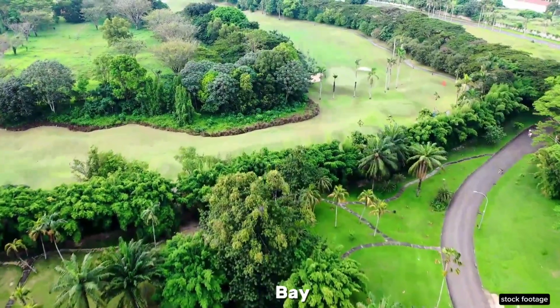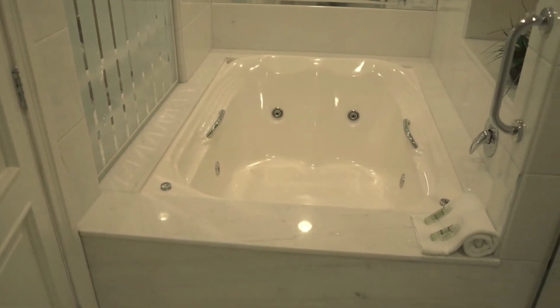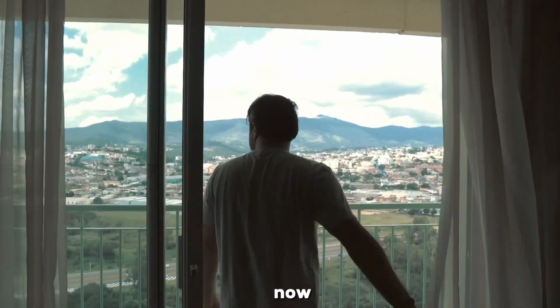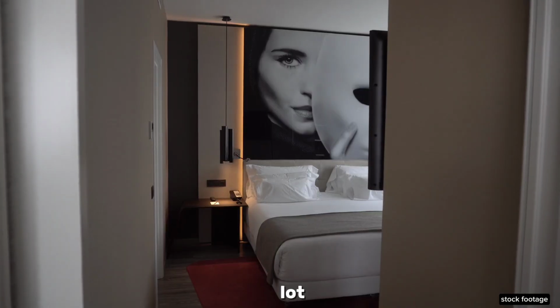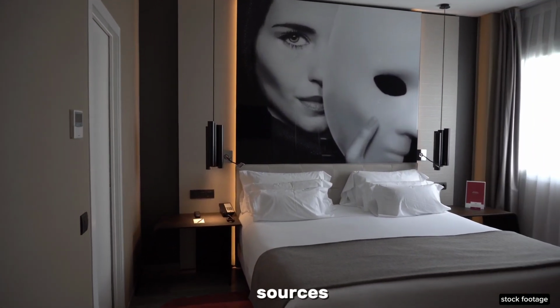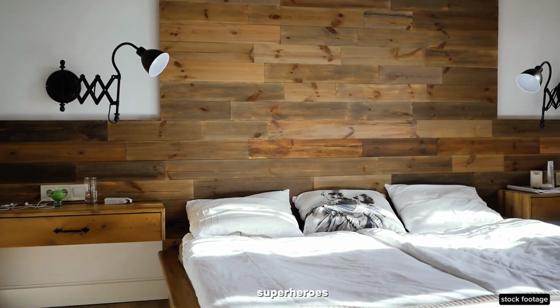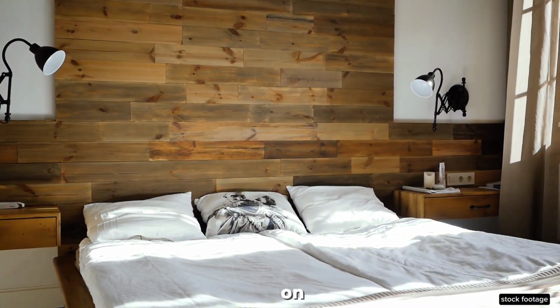The Bourbon Atabea Resort boasts an impressive 572 rooms, each designed to provide ultimate comfort and relaxation. Now, you might be thinking, 572 rooms? That's a lot. And you'd be right. But here's where it gets interesting. Some sources mention 537 rooms. Maybe the other 35 are hidden in a secret wing for superheroes or time travelers. Who knows? But let's focus on what we do know.